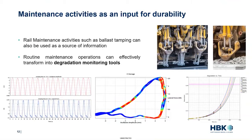Another source of data and information can actually come from just real maintenance activities. For example, a tamping machine that aims at compressing the ballast under the rail. The machine has these tamping tines over here that penetrate into the ballast and squeeze the rocks in order to optimize the rail stability. In this case, placing additional sensors can record the amplitude and force required to compress the ballast, actually enabling you to quantify ballast quality.